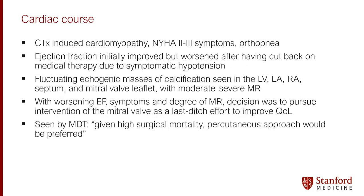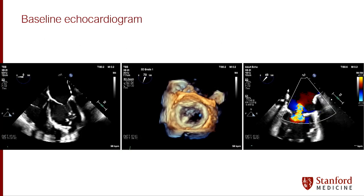Her relevant cardiac history: she had this chemotherapy-induced cardiomyopathy, significant symptoms, her ejection fraction improved and worsened, and she had these fluctuating echogenic masses of calcification seen throughout the left side of her heart, and coexistent moderate to severe mitral regurgitation. She was seen by our surgeons and presented in our multidisciplinary meeting, and given her extensive comorbidities and extremely high, if not prohibitive, surgical risk, a percutaneous option would be preferred.